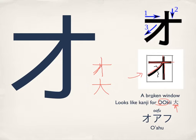So just slightly off here. You have that same stroke here, but then instead of this stroke coming this way, it goes down. So one word that has O in it is Oahu. Oahu, the island of Oahu on Hawaii, which is where I lived before I came here.